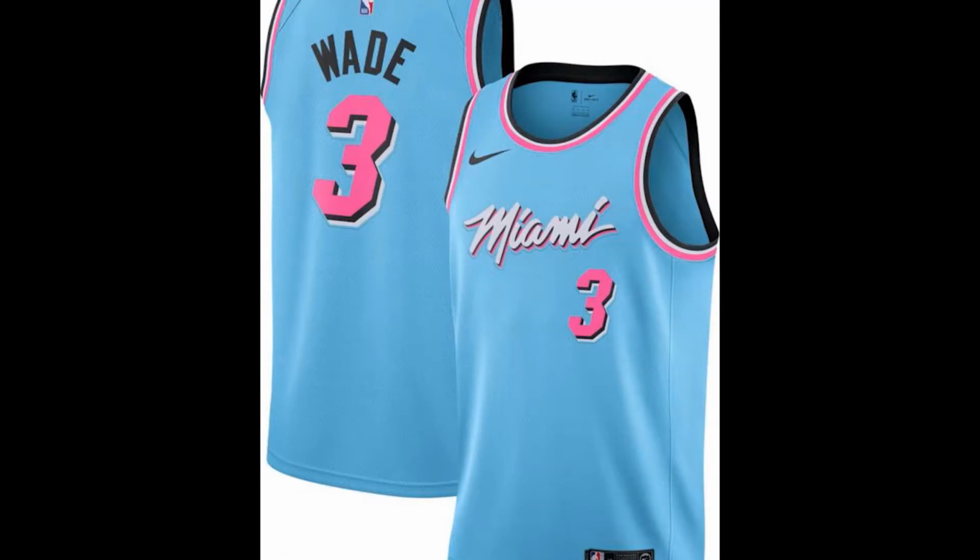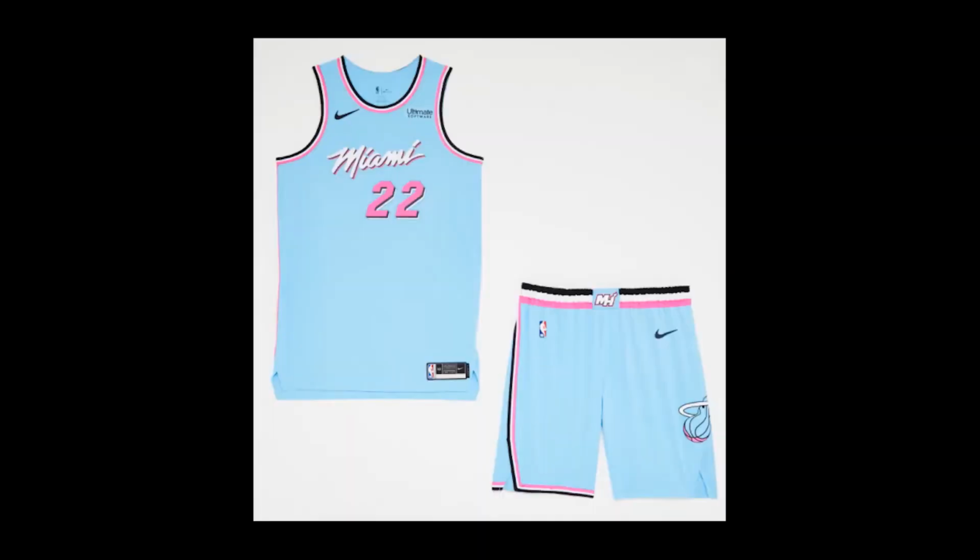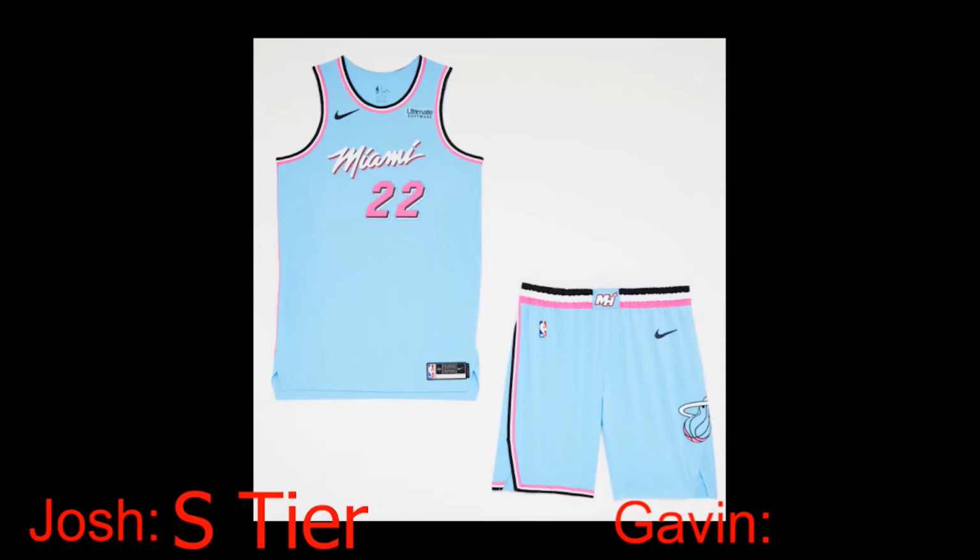And now, in my opinion, the best of them all and arguably the best jersey of all time. I'm trying to think of jerseys that are better, and I can't off the top of my head. So I'm gonna say it. The best jersey of all time, the blue edition of the Miami Heat, obviously S tier. Now, I can't really say too much about this jersey because if you disagree with me, you're wrong and you're stupid. All right? This is a great jersey.